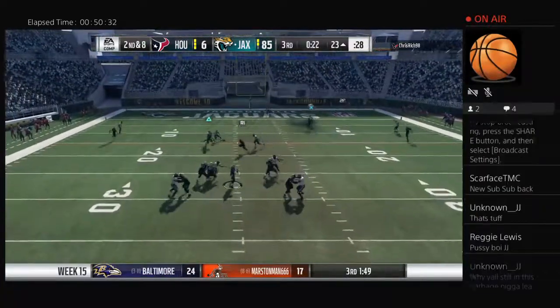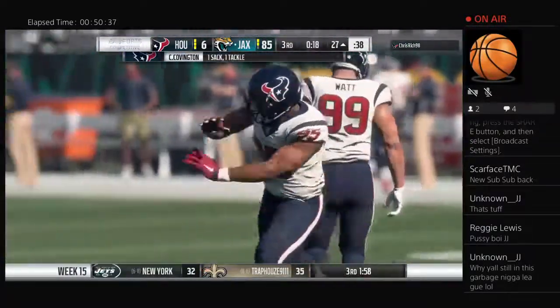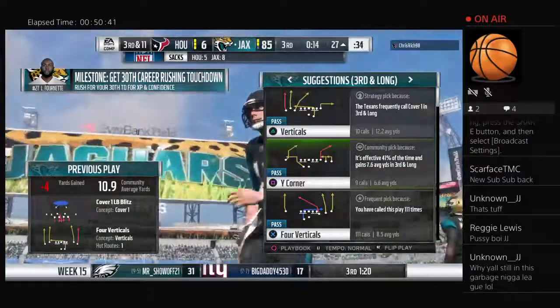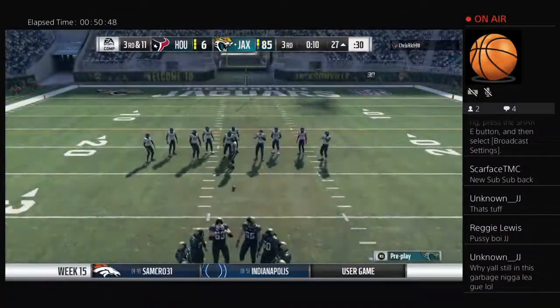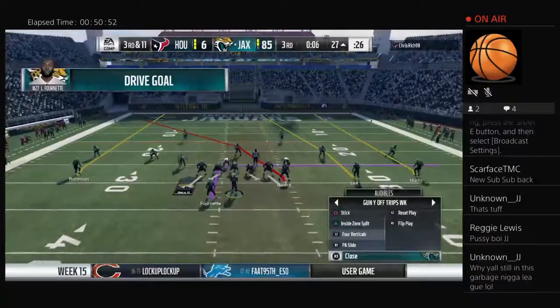A shotgun snap for Garoppolo. And they're going to get him. He's sacked back around the 28. Christian Covington getting in there from his defensive tackle spot to snow him under for a loss of 4. So the sack of Garoppolo. And now what can they come up with on 3rd and long?